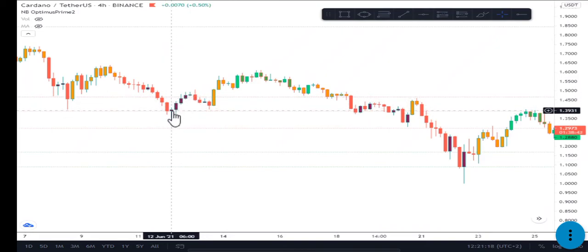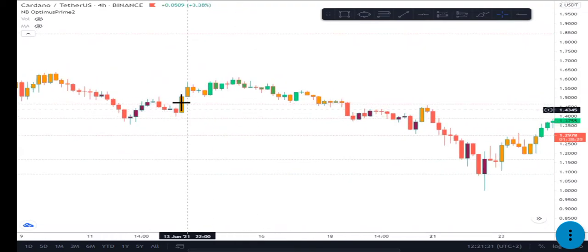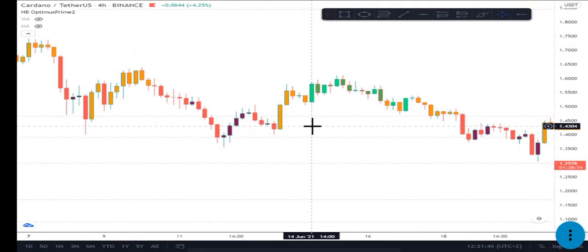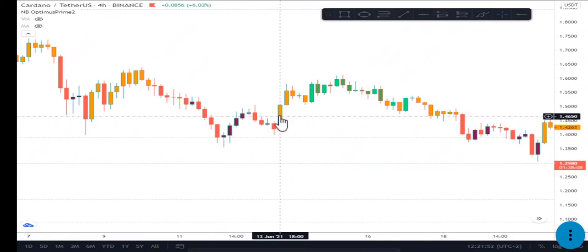So when you see these green candlesticks with maroon bodies, that signifies that there is still a high probability that this market could go back down. But when you see green candlesticks with orange bodies, that signifies that the market is still going up, but there is a lower momentum of sellers. There are not as many sellers as there were in this area right here. So there is less momentum of sellers, but still selling pressure within the market, and the market could still go down when you see a green candlestick with an orange body.